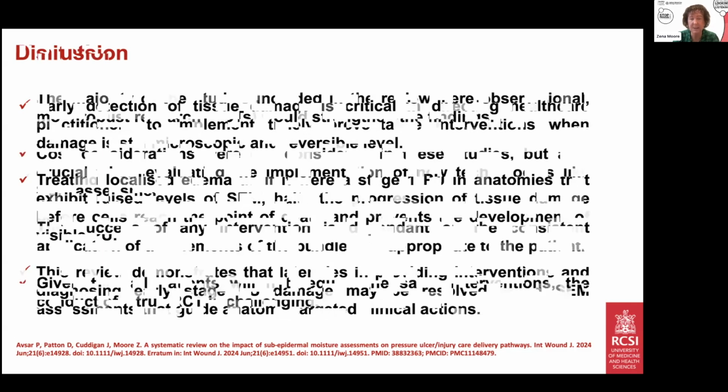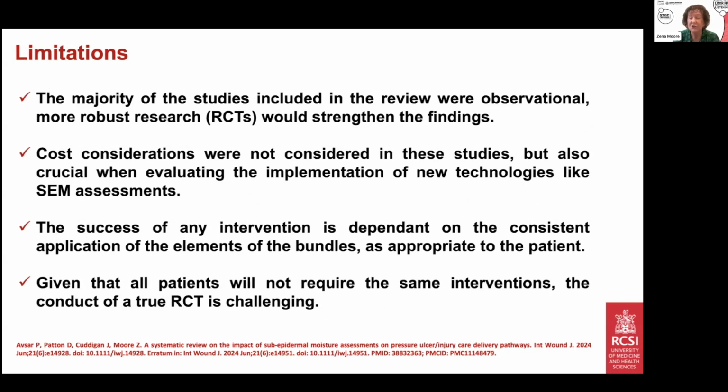The majority of the studies that we included in the review were observational, and clearly we do need more robust research in terms of randomised controlled trials to strengthen the findings. Cost considerations were not always considered in the studies, but they are crucial when evaluating implementation of new technologies to show the cost savings that can be made. And the success of any intervention, as you well know, is dependent on the consistent application of the elements, but these must be appropriate to the patient.